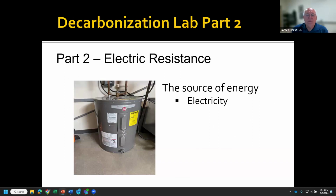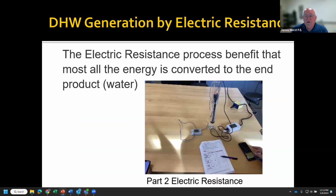So the second way is electric resistance and the source of electricity. Not too complicated. It's been out there a number of years. What we do in the lab, though, is we take a standard aquarium water heater and put it in a known volume of water.